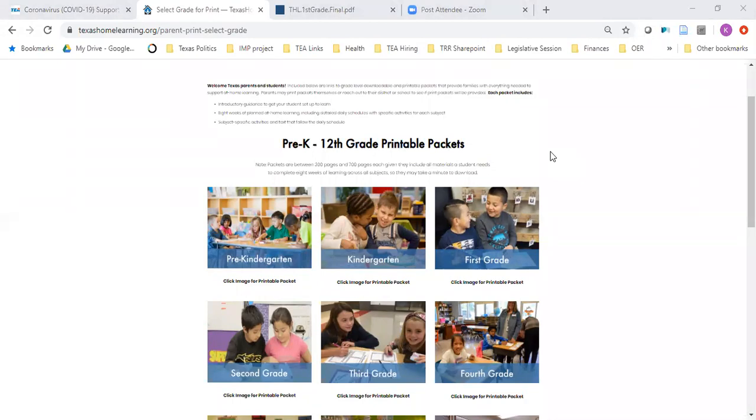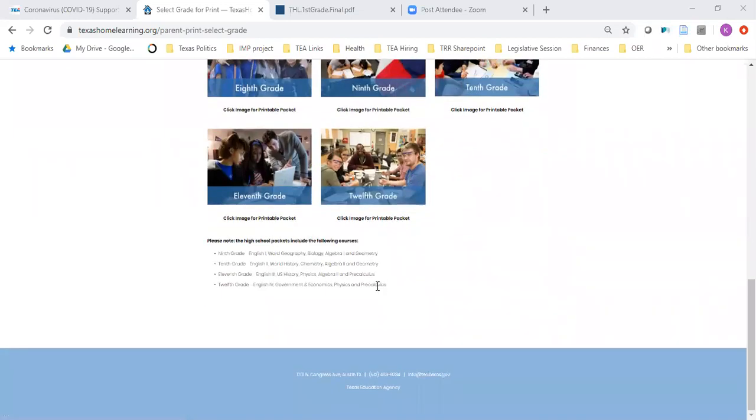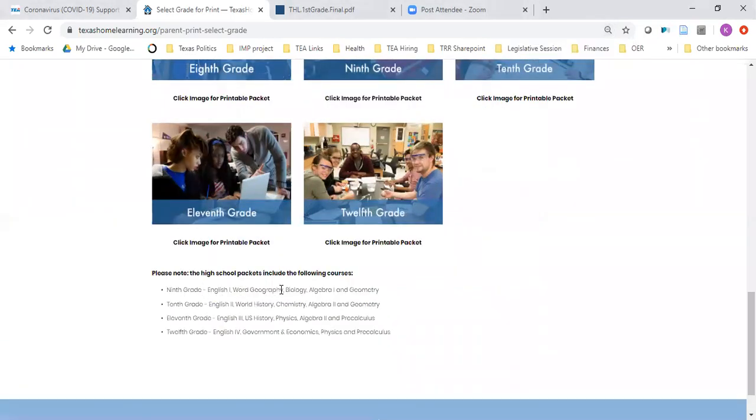So these packets will be available for all grades. So there's one for pre-K, there's one for kindergarten, there's one all the way through high school. And I will just note right here, we've noted on the bottom of the website the specific courses that are included in the high school packets. So if you order a 9th grade packet, you'll get the contents for English 1, World Geography, Biology, Algebra 1, and Geometry. And we're going to work on trying to make the course-specific packets at least available for download, because right now they're compiled by grade. So we'll work on that as well.